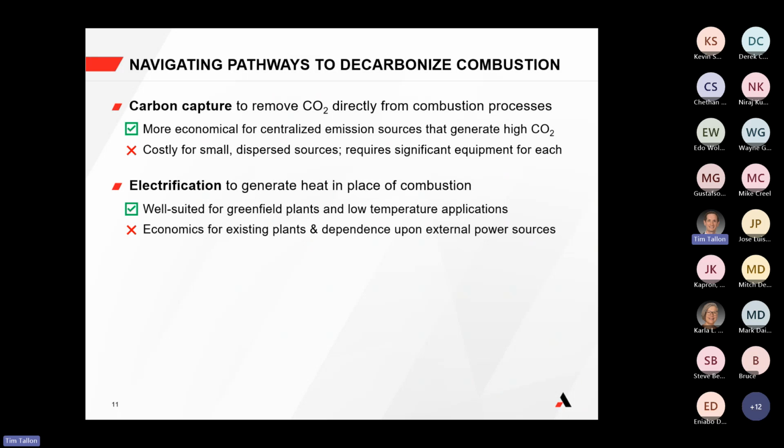But the challenge again becomes, what do you do with an existing facility, an existing plant, and do you replace all of that with electrification? Do you partially replace it with electrification? And what's that return on investment? So how do you do that economics for existing plants?